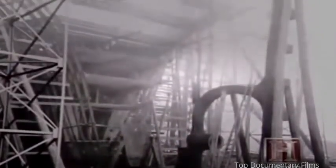Then ribs went vertically up. 3 feet spacing was the average between the ribs, the length of the vessel. As the ribs began to take shape, then you started to put in deck beams to give it longitudinal rigidity as you're building it up. Once the framing process is done, and the framing process took about a year, then you began the plating.